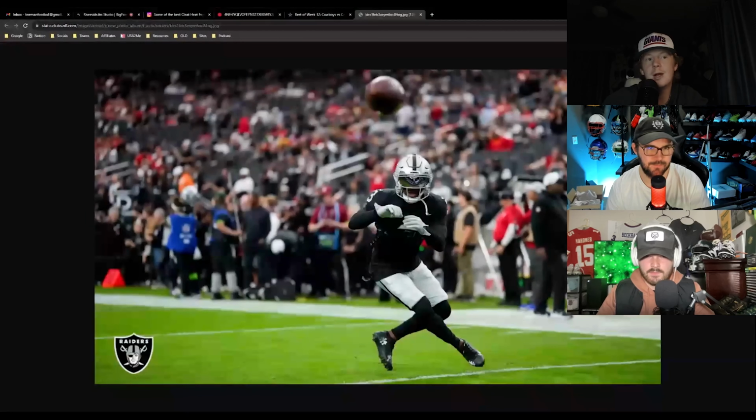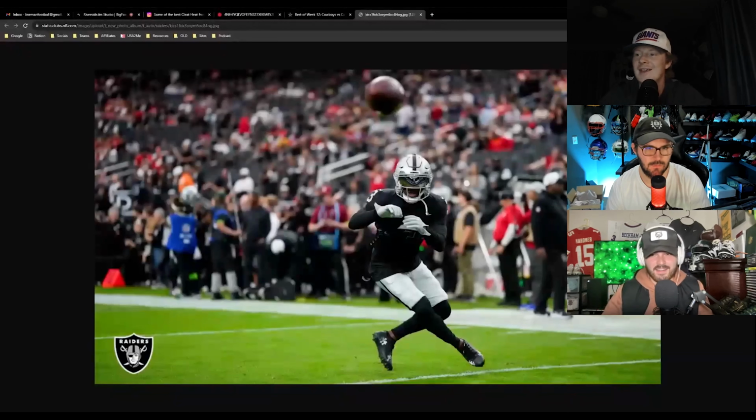Also, one unique thing about DeAndre Carter, he never buckles his left chin strap buckle. Ever. Huh. So you see it's unbuckled right now. It's always unbuckled. Weird. So, yeah, because he played for the Commanders, he played for the Chargers, you go to photos of those when he's on those teams, it's always unbuckled. I've never noticed that before.